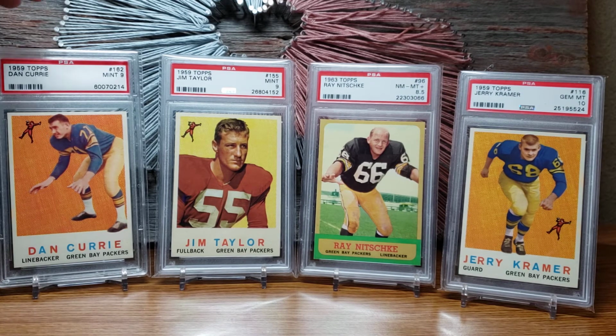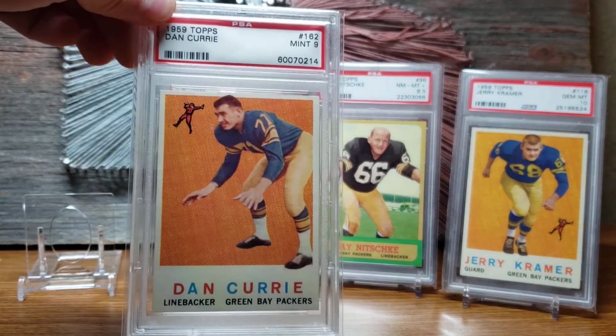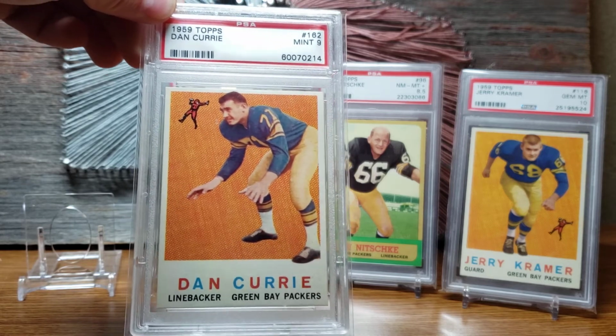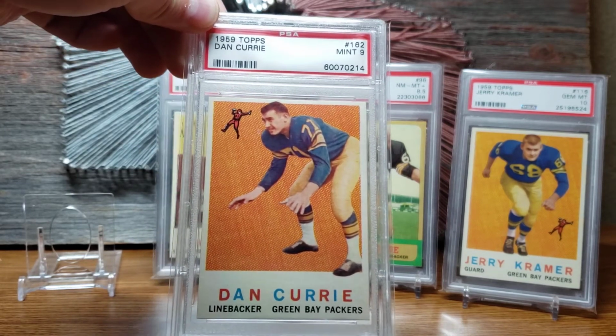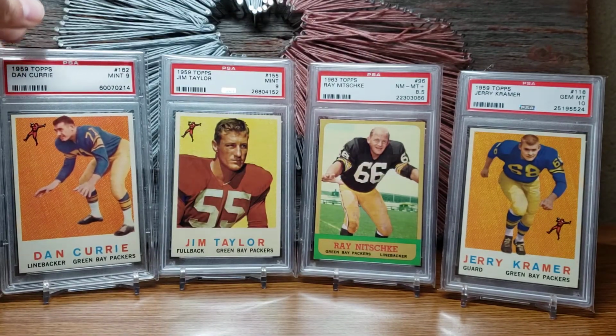So on the far left, we have Dan Currie here. This is from 1959 Topps, one of my favorite football sets. This Dan Currie, I believe, is Pop 15 with only 3 graded higher. And he was a great player for quite a few years with the Packers. Like I mentioned, multiple-time All-Pro.